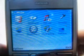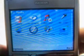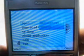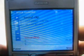And what's a Nokia phone without some multimedia? With the E61, you can listen to music while you work, watch videos on a large screen during meetings, and record your own voice when you're bored. Come on, I bet you guys do that all the time.